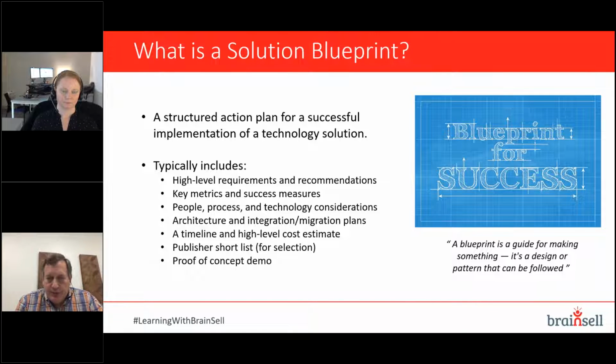So what is a solution blueprint? Well, a blueprint in general is a guide for making something. You can think of it as a design or a pattern that you need to follow. And we've taken that and applied it to technology. So for us, a solution blueprint is an action plan. And it's an action plan that really drives success of the implementation of the technology you're looking at implementing. Now, today we're going to talk about CRM, but this also applies to ERP, HR, BI, really any technology initiative. You'll want to really focus on that blueprint for success.